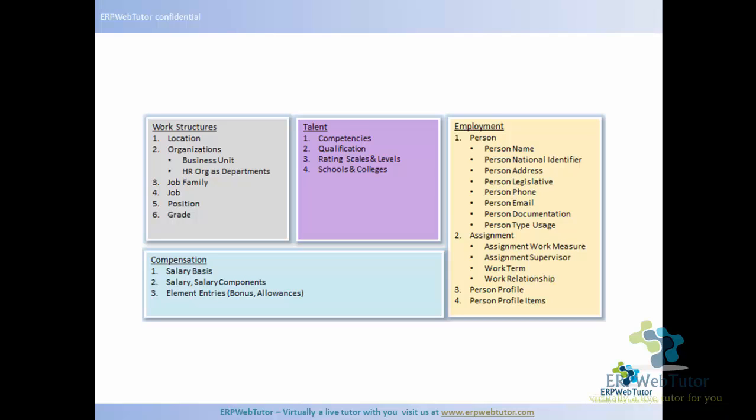From the employment side, especially the employee data, you can load the person name, national identifier, address, person legislative information, phone, email, documentation, person type usages. So that's the person types. And then on the assignment, you can create assignment work measure. You can load supervisor, work term, work relationship, which is basically the assignment itself. You can load the person profile and person profile items. Oracle is constantly coming up with new areas or new objects that they are adding so that the FBL load, the file-based loader, becomes more efficient and can be used for loading more components. So these are basically the supported objects.